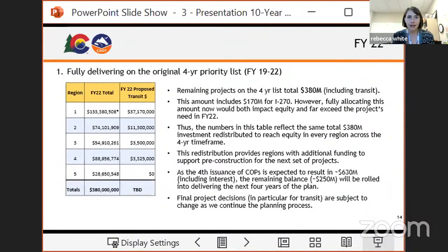So today we'll spend a little bit of time just on closing out year four. There's a lot on this slide and the numbers get sort of complicated, so I'll do my best here. But basically what the team did is we took every project in the 10-year plan that has a year four commitment and added up all those dollar amounts. And that came to $380 million, including transit and remaining commitments.